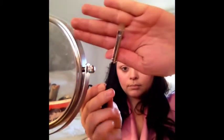I'm going to go in with Saddle and Swiss Chocolate with my same shader brush and go on the outer corner just to give it a little extra depth and definition. Smile. Now I'm going to go in with my 239 MAC shader brush, and I'm going to dip into Saddle and the Swiss Chocolate and just dab it right underneath my lower lash line instead of putting eyeliner, so I have a softer look. It looks more airbrushed.